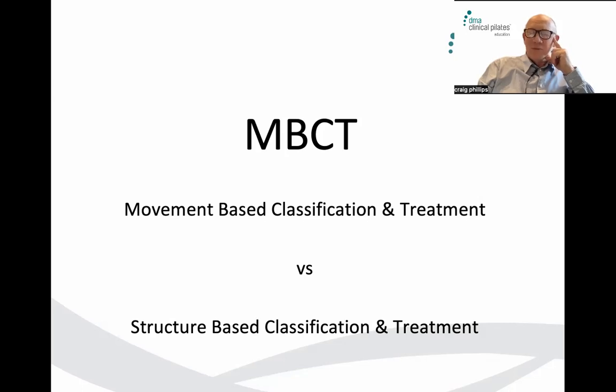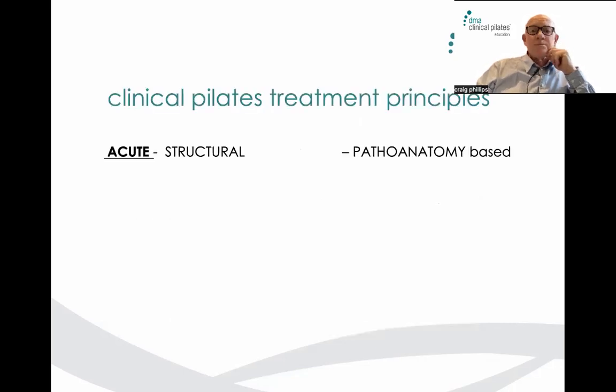What's his name? O'Brien wants his name removed from O'Brien's test for SLAP lesions because Chad Cook took him to task on it and said, you are not identifying structure with these tests. We can still use them as function, but certainly we have to move beyond structure, particularly when structural management has failed. We move into movement. So with clinical Pilates, it's a treatment tool.